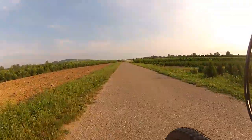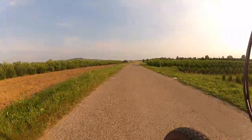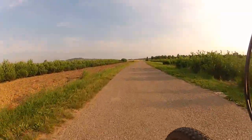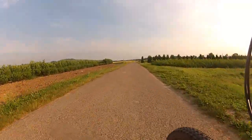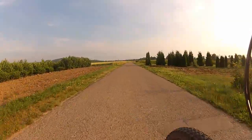And all this stuff around you can see here, this is all for garden centres. It's a tree nursery. So maybe if you go to your garden centre, quite possibly, you might be buying something from here.